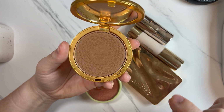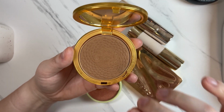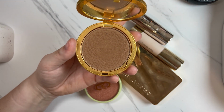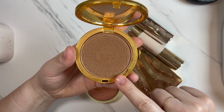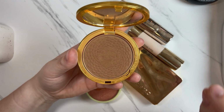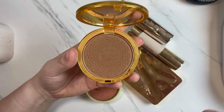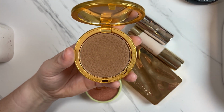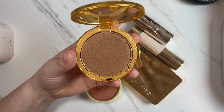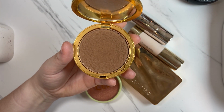Still a little deep for me, but it's not super pigmented right off the bat. So you can just go in with a light hand and build up the color. I would be interested to see what the color below this is, to swatch it, because when I looked online when I was purchasing it, I was like, that is so light. I don't want to waste my money and not actually have a bronzer, you know what I mean? Like, it's not doing what it's supposed to do. So I purchased the shade above it, and I would be interested to see what the other one looks like in person.